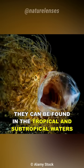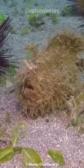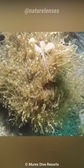They can be found in the tropical and subtropical waters of the Indian, Pacific, and Atlantic Ocean. They mostly inhabit shallow sandy areas, or rocky coral reefs, at a depth of 40 to 200 meters, or 130 to 650 feet.